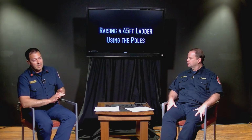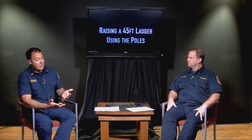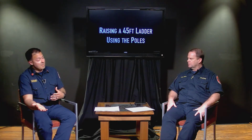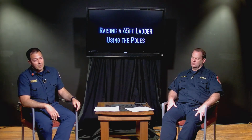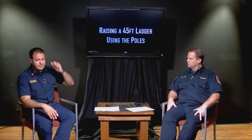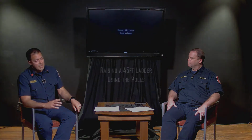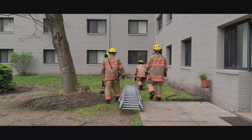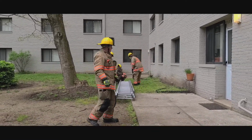So members of the department know that, hey, this ladder actually can be raised, it's doable without the poles, as you can see here, and they did it multiple times. These guys probably deployed it 10 times that day without issue for the most part. Obviously, again, the terrain was the biggest challenge. All right, so this was the same setup, but using, so hey, what if I do have just a little bit more room and I can deploy the poles?